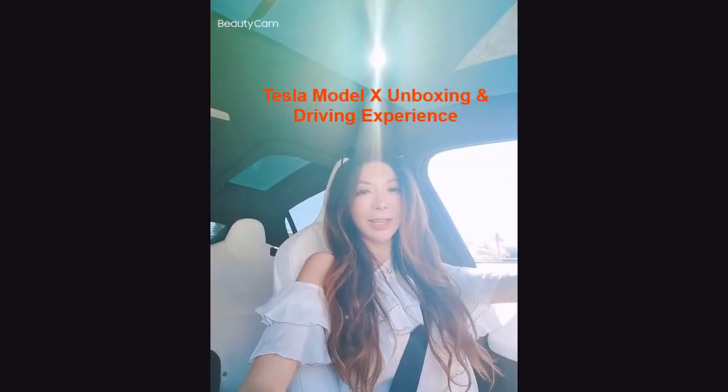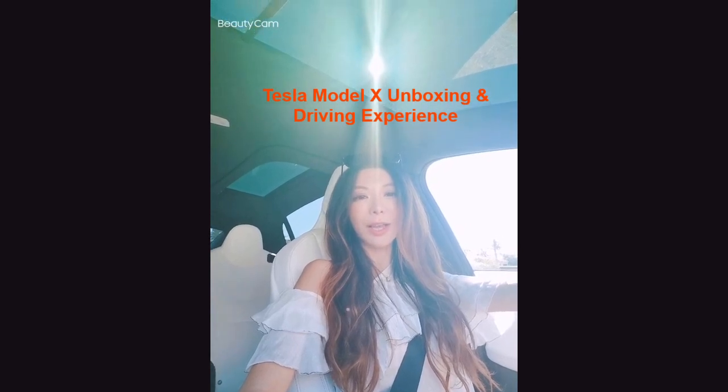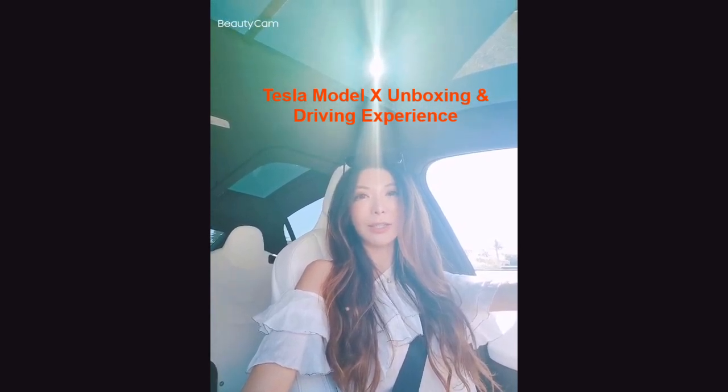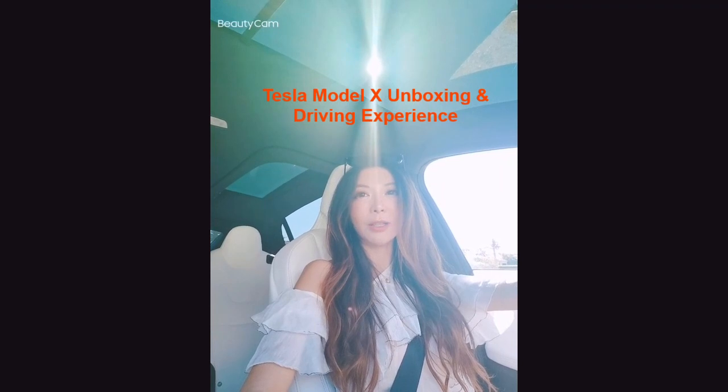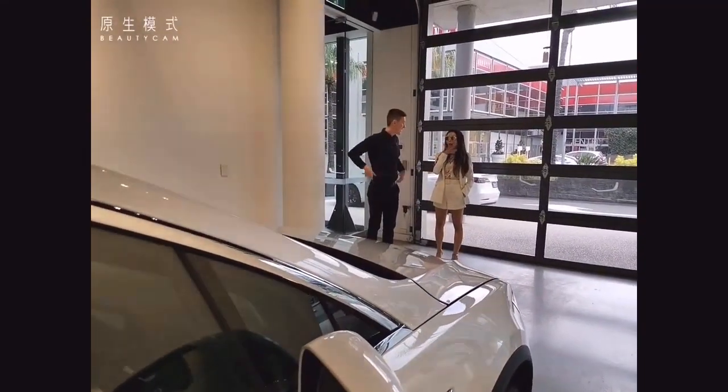Hello everyone, today is Saturday. It's the first time I drive the Tesla Model X since we picked up this car last Thursday. I'll show you through it. I'll get you set up.